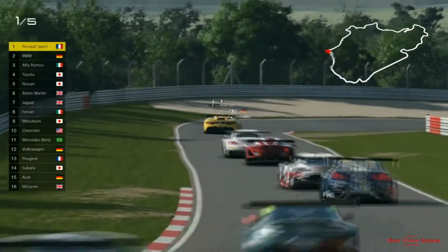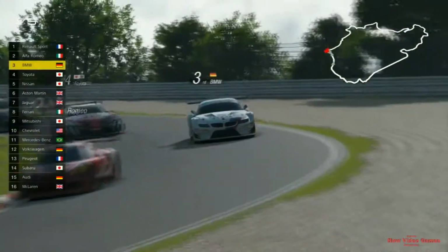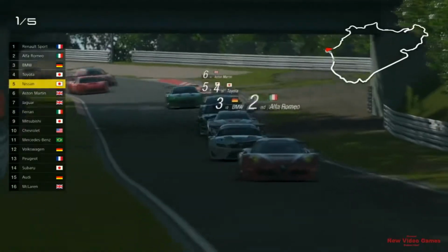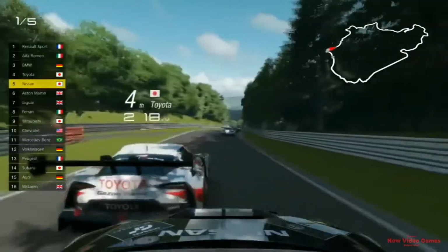That's a big braking point here. Look at the Nissan trying to get into the inside. Oof. Kept it clean. Looks like the Ferrari is having a little bit of trouble back there.